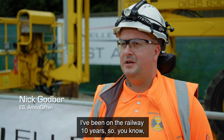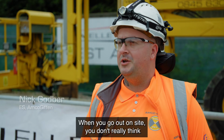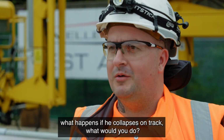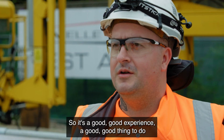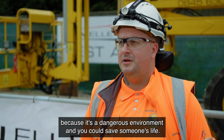I've been on the railway 20 years, and I've never done anything like this before, so it's been a good learning curve. When you go out on site, you don't really think, what happens if he collapses on track? What would he do? So it's a good experience and a good thing to do, because it's a dangerous environment and you could save someone's life.